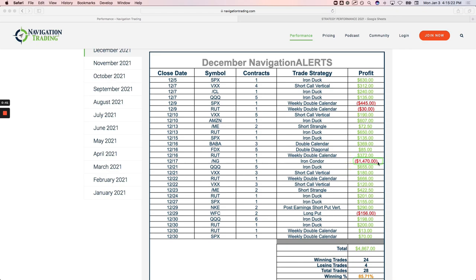So that was unfortunate. A couple little losses on weekly double calendars, and the rest, some nice winners, some max profits on some Iron Ducks. One right there, one right there, one right there, one right there as well, and some other big winners on some weekly double calendars. So really great month.